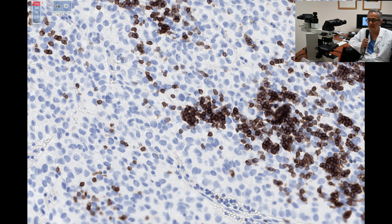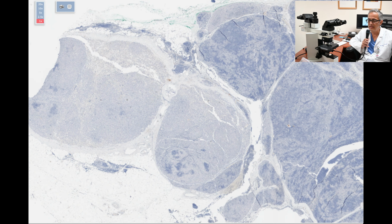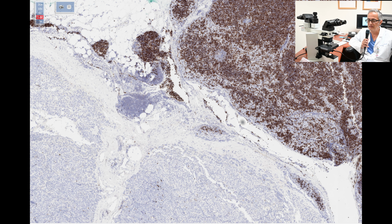CD1a is present in the immature cortical thymocytes, but not in the epithelial component. CD34 is only positive in the endothelial cells; the neoplastic cells are negative. PAX8 is negative. TdT positive in thymocytes, negative in the epithelial component. Ki67 shows high proliferation in the cortical thymocytes, a normal finding, but if you look at the epithelial cells, it is almost 0%.